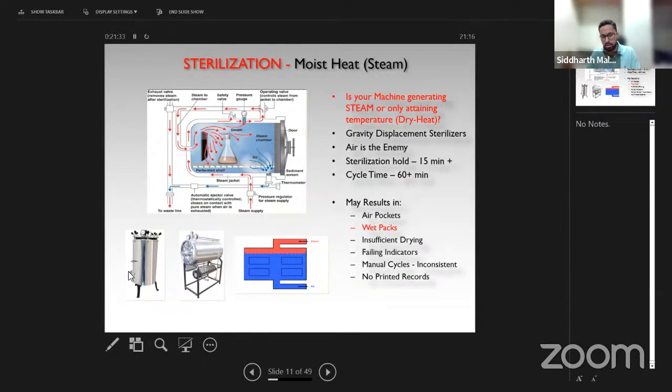Now you see, these are vertical autoclaves which were used previously. Some places it is going to be used today also. There is no external vacuum pump which is going to aid in drying or creating a good vacuum. See, basically air and steam work in opposite ways. Where there is air, there is going to be no steam. Where there is steam, there is going to be no air. So for ensuring that sterilization is proper, you need to have steam, not air. Air has to be completely removed from the chamber.